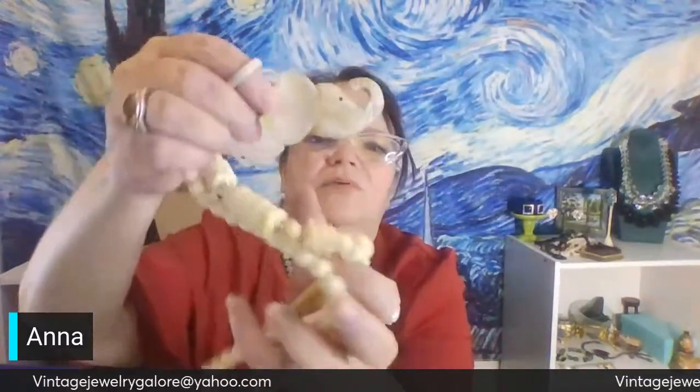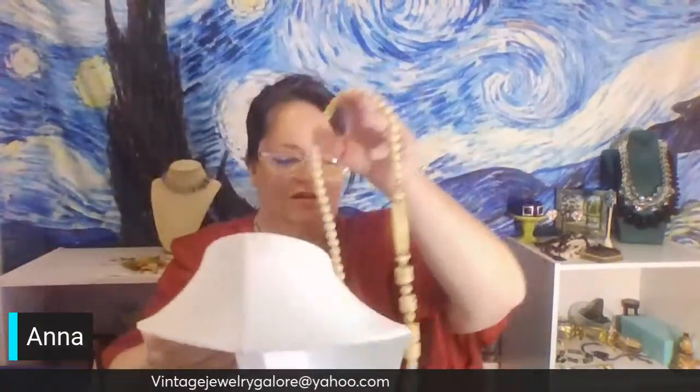This is the bone elephant. I think it's adorable. Look. I showed the Raza. That wasn't bone. It was made to look like it. This actually is. His trunk is up. He's carved. And this rings around. And it's all bone. I know that's gross to some people, but it is what it is. I didn't make it.